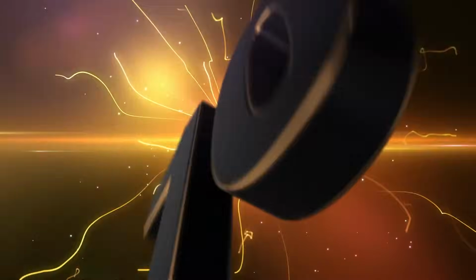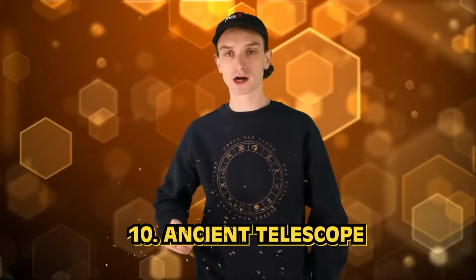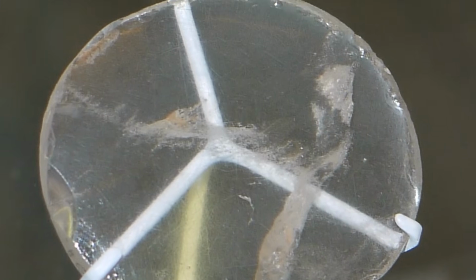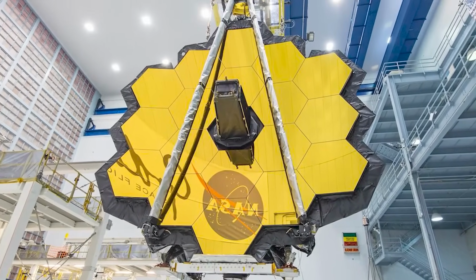You never had it. Number 10, Ancient Telescope. The Nimrod lens. It's a 3,000-year-old rock crystal lens discovered in modern-day Iraq in the mid-1800s. Now, it was discovered quite recently, but back then, this thing was like ancient technology. Today we have the James Webb Space Telescope. 3,000 years ago, they were more advanced than we think. The lens is believed to have been made by a Syrian craftsman sometime around 750 BC.